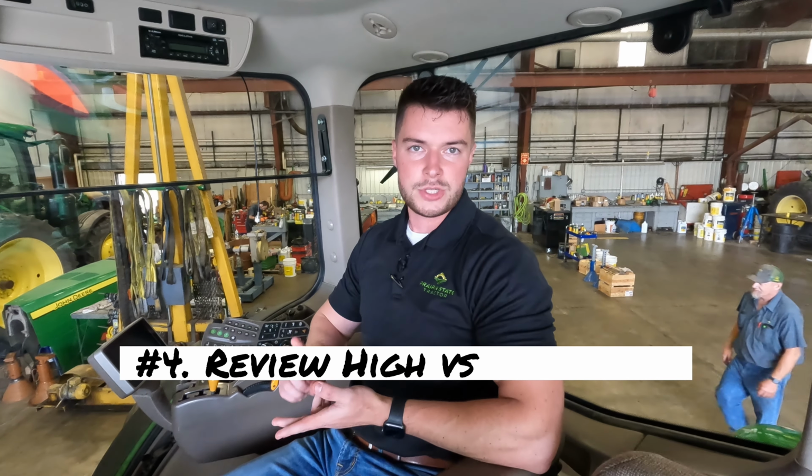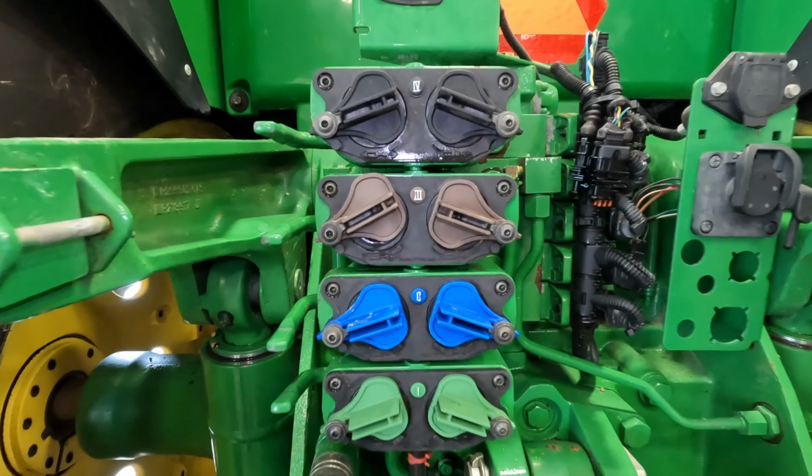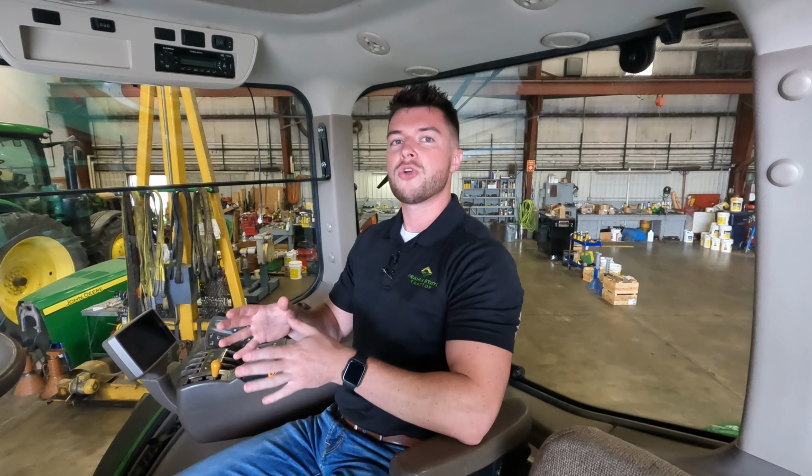Item number 4 on our checklist is high content tractors versus low content tractors, and knowing what you're looking for when you're buying a used tractor. Keep all options in consideration, such as number of remote hydraulics on the back, pump size, front duals, front suspension. Those are all key items that will affect resale. You have to remember, if the guy who bought the tractor new paid for that stuff, that value is going to follow that in the resale of that tractor.